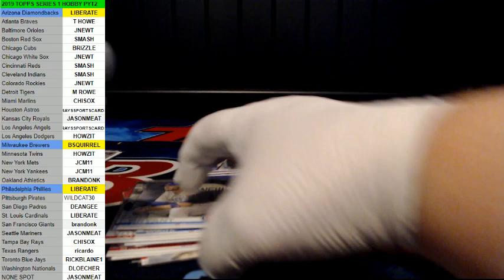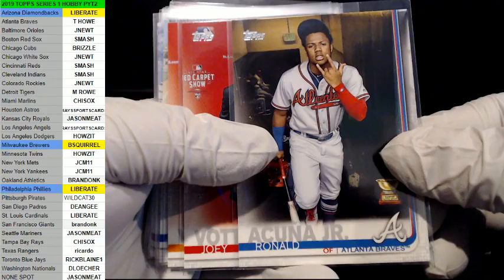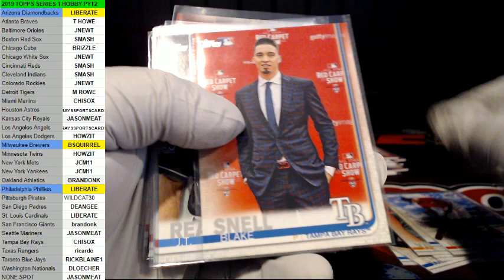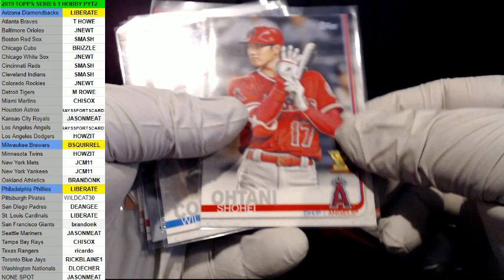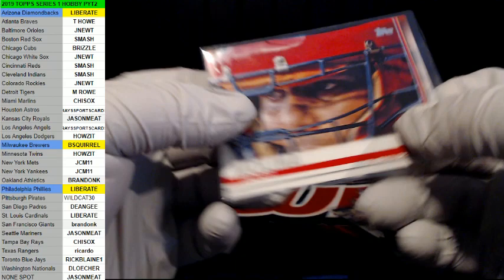Here are your photo variations. Chris Bryant of the Cubs. Justice Sheffield of the Yankees. Ronald Acuna Jr. of the Braves. Joey Votto of the Reds. Justin Verlander of the Astros. Reggie Jackson of the Yankees, Eddie Rosario of the Twins, Blake Snell of the Rays, JT Realmuto of the Marlins, Jonathan Schoop is actually out of 50. It should be over here. And that was for the Brewers. Otani for the Angels, Wilson Contreras for the Cubs, Salvador Perez for the Royals, Jose Berrios for the Twins, Marcus Stroman for the Blue Jays, Ryan Zimmerman for the Nationals, and Yadier Molina for the Cardinals.